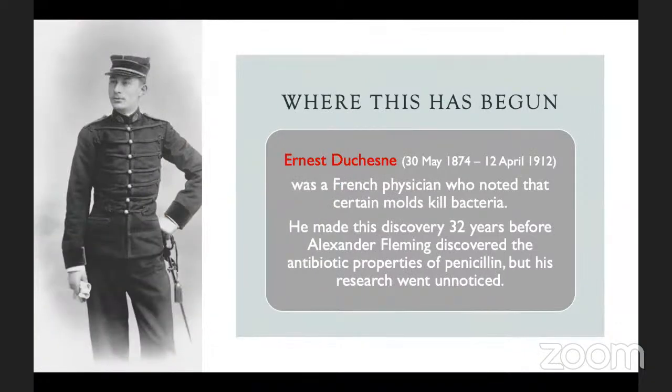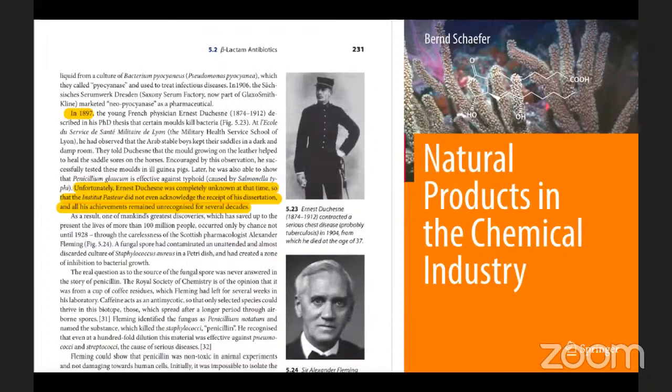But there was someone in history called Ernest Duchesne. He was a French physician who noted that a certain mold killed bacteria. He made this discovery almost 32 years before Alexander Fleming, but his research went unnoticed. He was mentioned in Dr. Schaefer's book, The Natural Product in the Chemical Industry. I quote when he said that in 1897, unfortunately, Ernest Duchesne was completely unknown at that time. He was 23 years old, I think, and he applied his research to the Institute of Pasteur, but they did not acknowledge his work, and all of his achievements remained unrecognized for several decades.